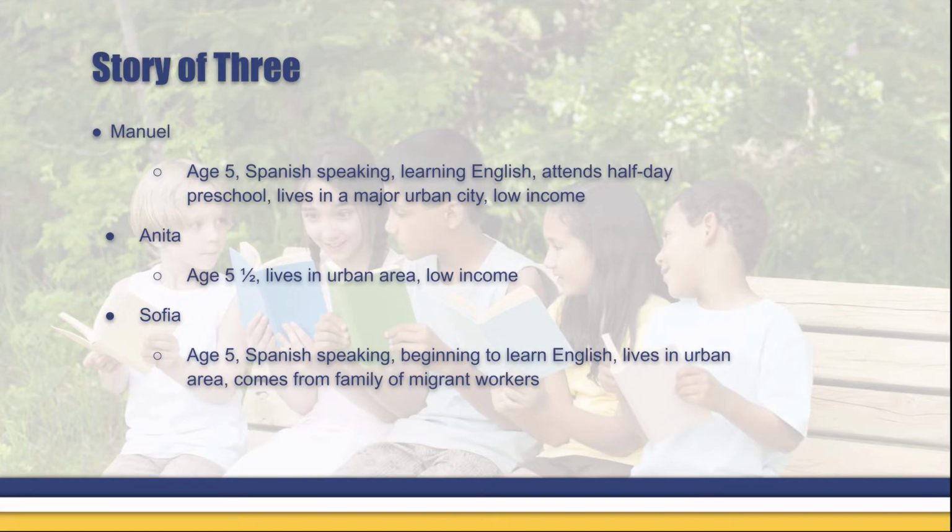That is Anita. And then the third and final is Sophia. She's a 5-year-old, speaks Spanish as her first language, is beginning to learn how to speak English, and is from an urban area, and comes from a family of migrant workers. Her ability in reading and writing indicate her readiness for it.